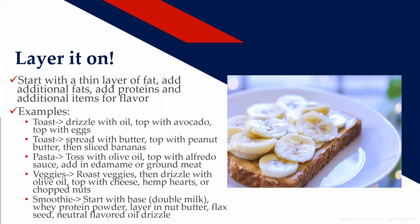Smoothies, start with that fat, high protein base, the double milk, or whole milk, a little splash of half and half, whey protein powder, layer in nut butter, flax seeds could be good. You can drizzle in neutral flavored oils as well. So a lot of different vegetable oils, canola oil.